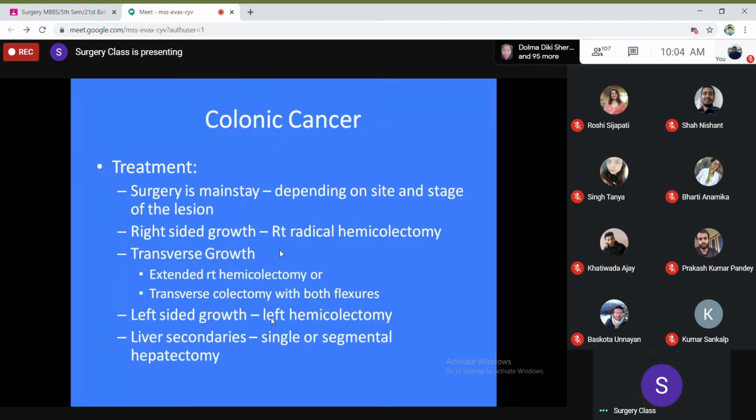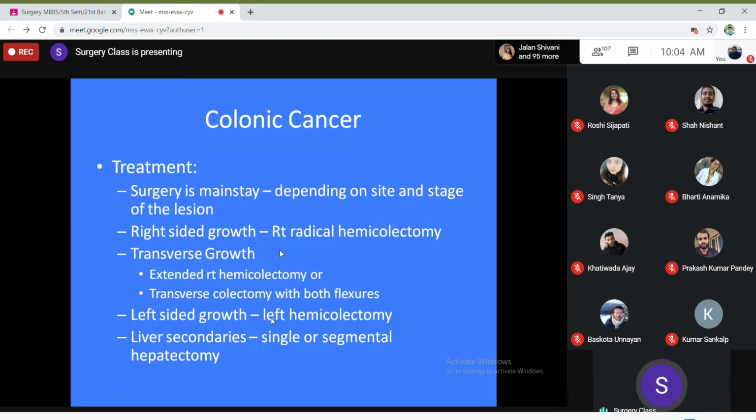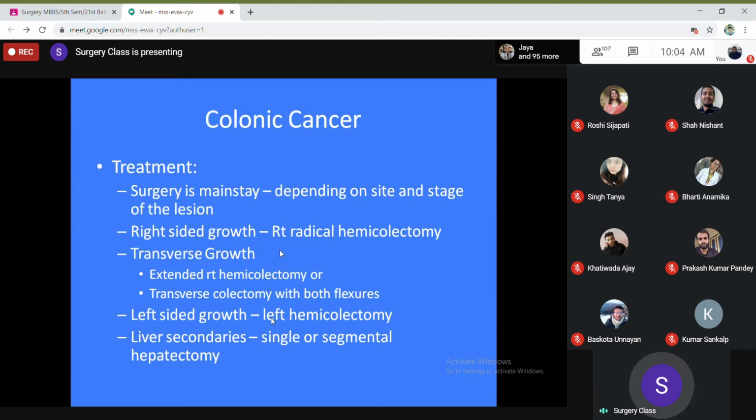Now, just to understand, if you can remember things, it is okay. Treatment has different modalities, like surgery, chemotherapy, or other non-surgical therapies. But when to go straight for surgery, or when to start pre-operative chemotherapy, when to do pre-operative chemoradiation therapy and then surgery, or surgery then chemotherapy and radiotherapy, that's a matter of debate and experience. Okay, but surgery is the mainstay, depending on the site and the stage of the lesion, which can be curable or not.